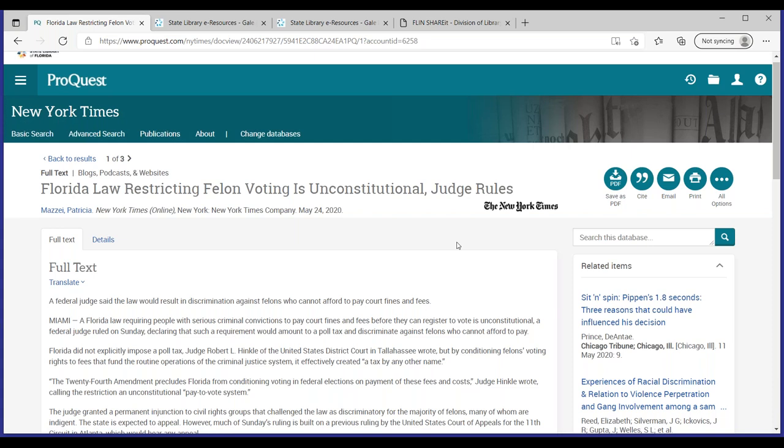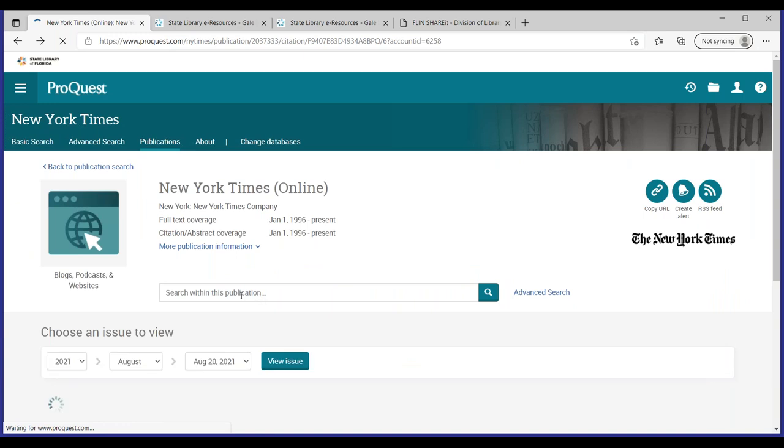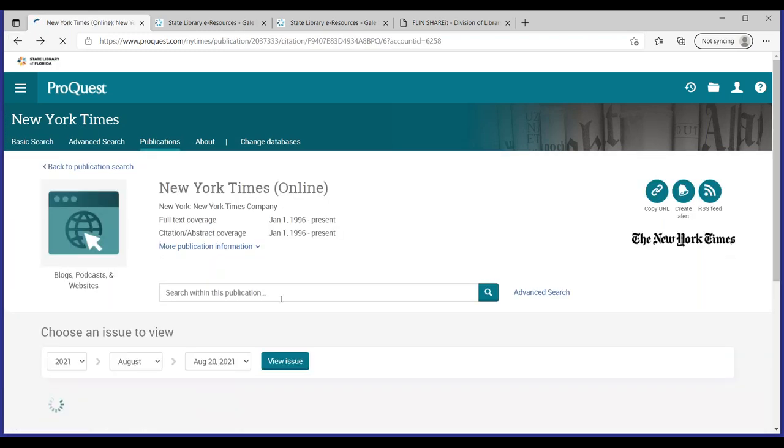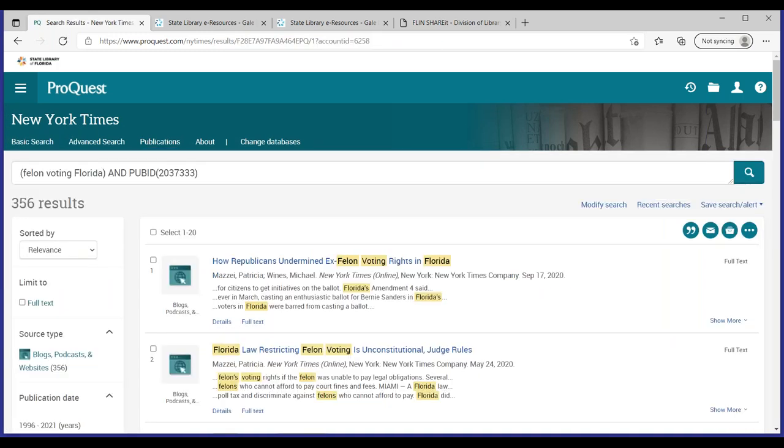If I wanted to track this particular issue, I can go back to the search and let's say I want to just return articles on felon voting, just take a few keywords out of that article title. And when I search using these terms, I get 356 results.